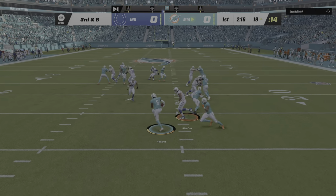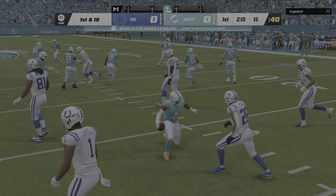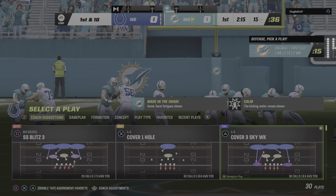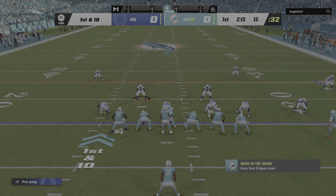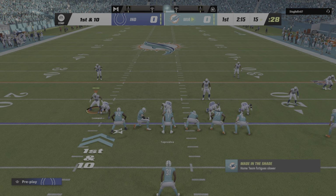Oh, he tries to force it in, and it's intercepted. Picked up by Javon Holland. And the Dolphins are going to have it here at their own 15. Definitely not the ideal time to see that mistake, partner, because this is still a one-possession game, and that's at least a field goal that just vanished with that turnover. Now, pressure's on defensively to prevent that pick from turning into points for the other side.